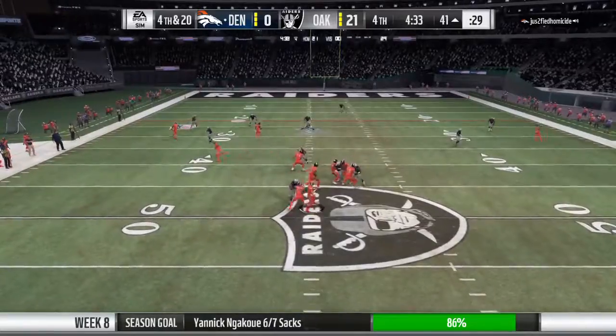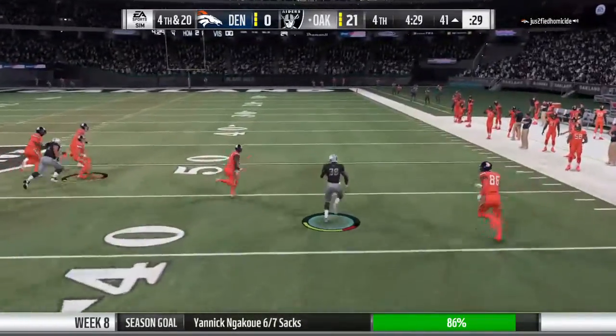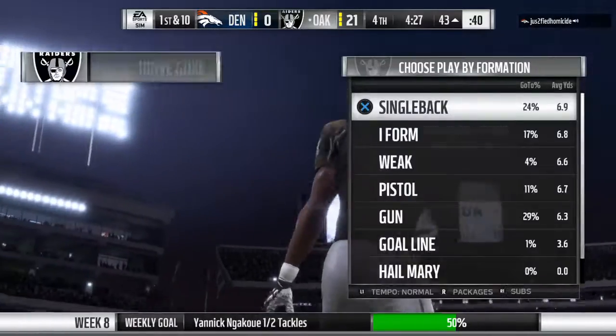Here we go. Kessler on fourth down. And for the 4th time tonight, it's an interception. Adrian Amos with a pick. And he'll take this across midfield and inside the 45.